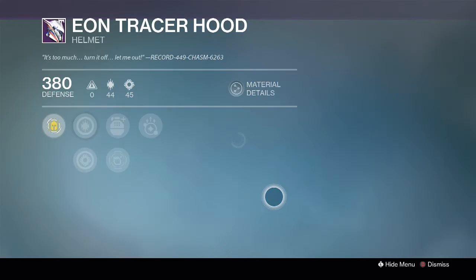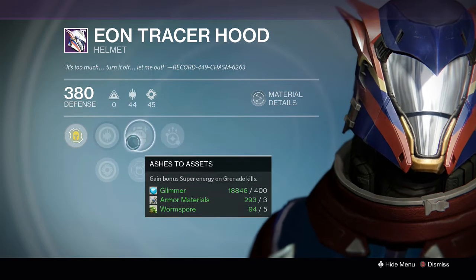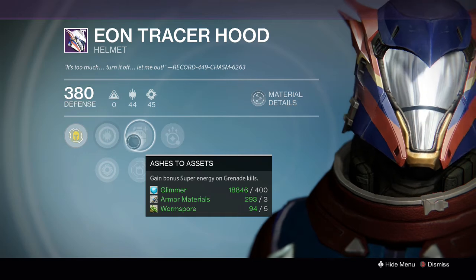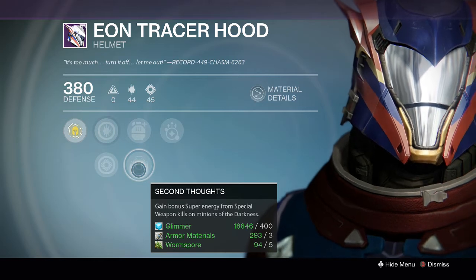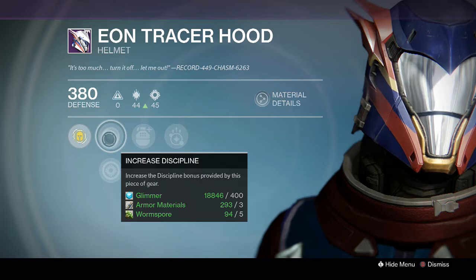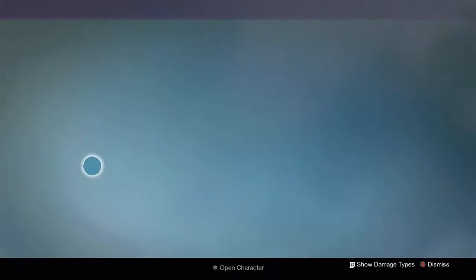For 120 legendary marks, you've got Invigoration this time, gain bonus melee energy on orb pickups. Ashes to Assets, we've seen a few times now, gain bonus super energy on grenade kills. Second Thoughts, we see quite a bit, super energy from special kills against minions in the darkness. It does not apply in Crucible. And increased discipline or increased strength.